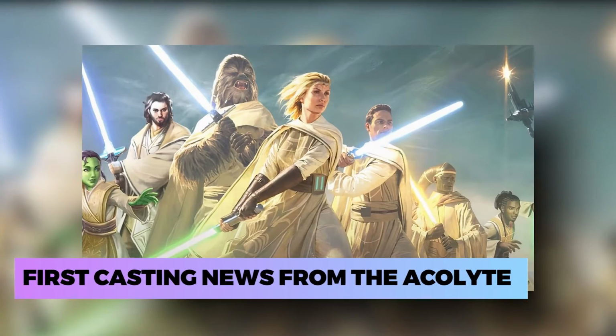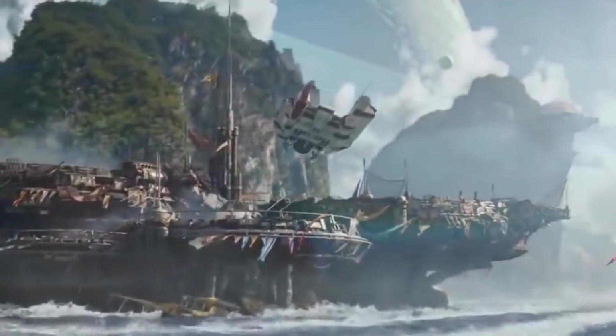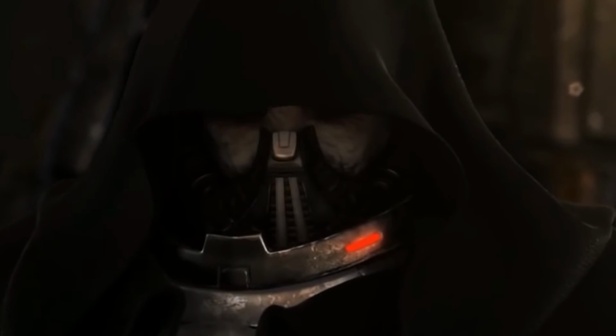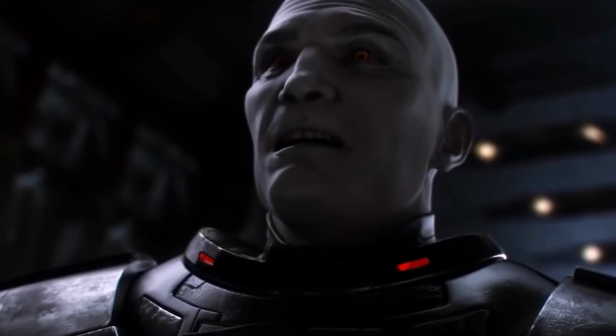Next, in other news, we have our first casting news from The Acolyte. One of the most exciting upcoming projects in the Star Wars universe is The Acolyte. This is the first of the shows that heads back to the very interesting era of the High Republic, which was 200 years before the prequel trilogy.